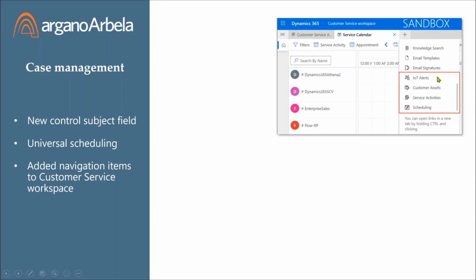What they've also added to the customer service workspace out of the box, if you've deployed connected field service, which looks at all your IoT alerts, is that I can now view all my customer assets, all my service activities, and scheduling. So it's a quick way that we've already embedded those controls into the customer service workspace, which really extends the features and functionality depending on if you're working with IoT and field service capabilities in your customer service. Okay.